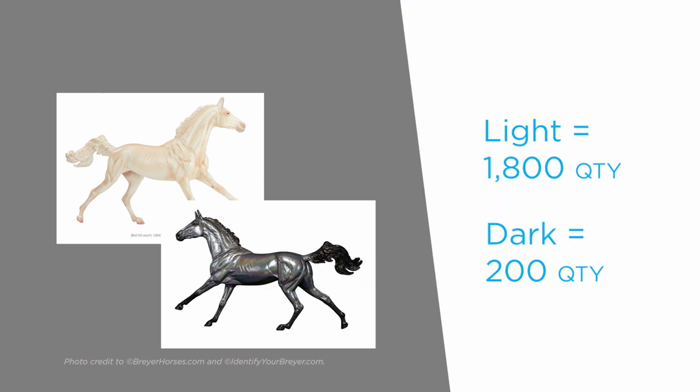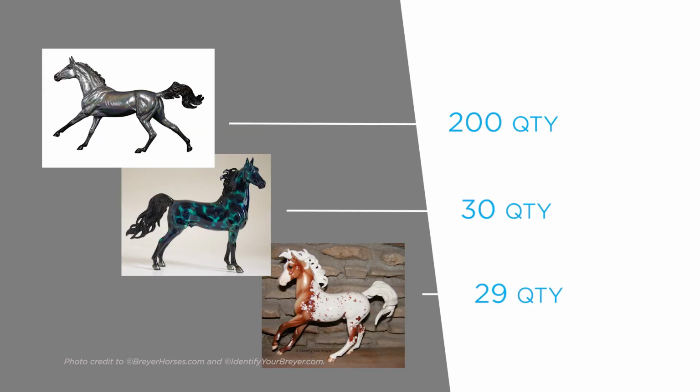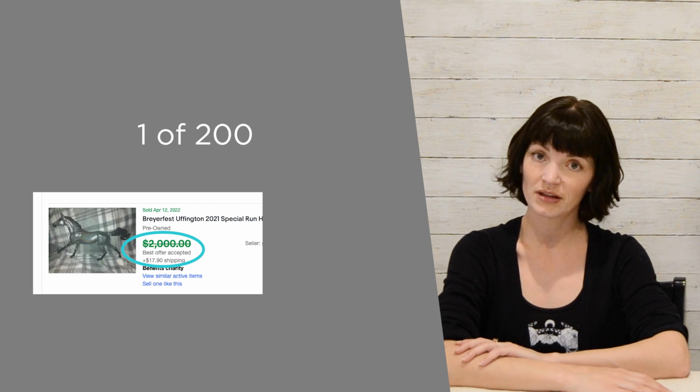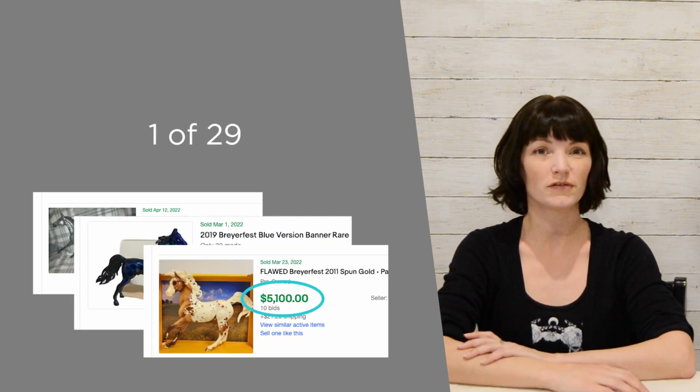If you happen to get a micro run variation, you've now got a very limited prized collectible. And if you decide to sell, it could be worth potentially thousands of dollars. Not everyone sells, of course. Some people keep them in their collections forever as a grail piece.